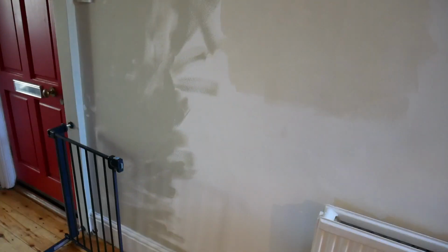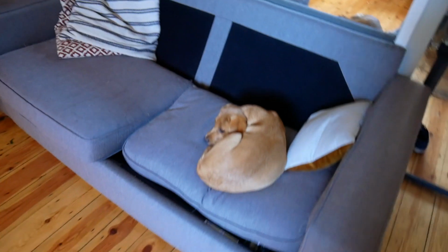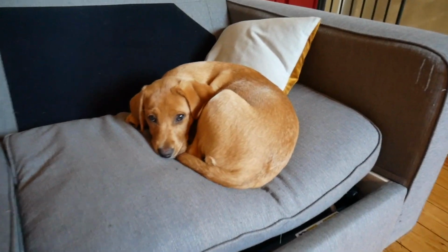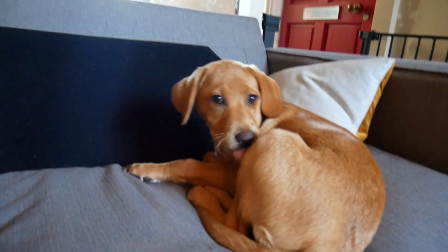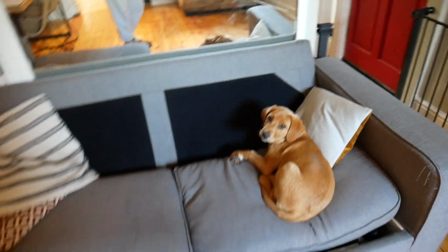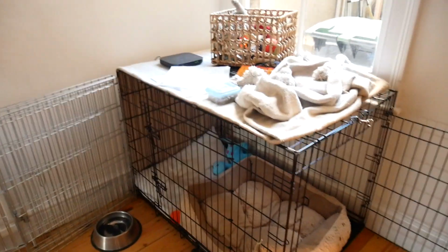I tried to start deciding on paint colours a few months ago and couldn't decide, and I'm now absolutely sick of looking at the state of this wall. We need to get rid of this sofa, which Winnie now thinks is her bed, so she's completely destroyed it. We've had to remove some of the cushions because she's busted all the zips and chewed every single corner of it. Yes, that's right, I'm talking about you, Missy. But we think that when we remove the couch, she'll actually start using her bed. The dream is to finally get rid of the crate once she's properly crate trained.